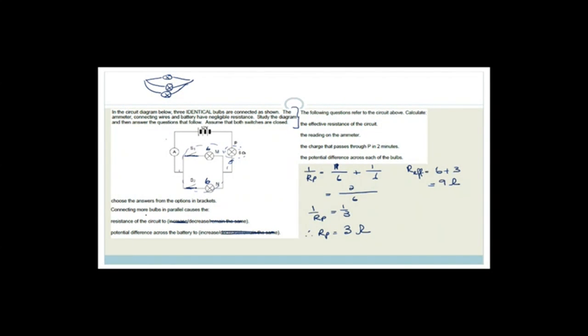Now it says, what is the reading on the ammeter? It didn't mention any type of internal resistance, so we're going to happily ignore it. What equation are we using? Do you agree we're using Ohm's law, where V is equal to IR? Let me just write that down.